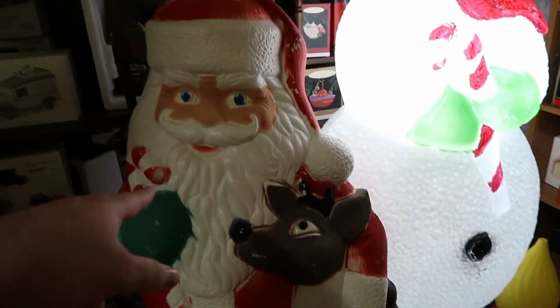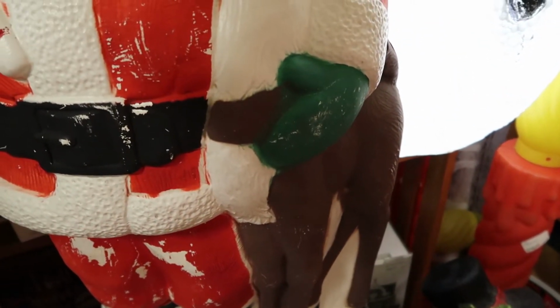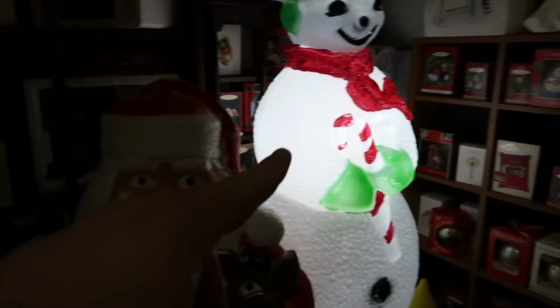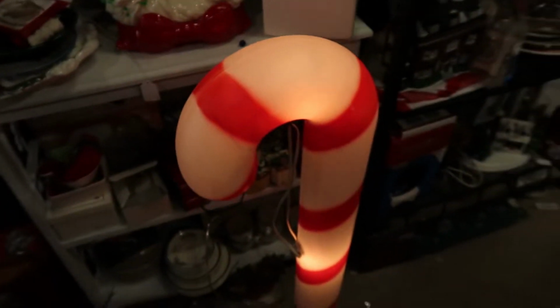This is a vintage guy. Vintage light up blow mold, okay. With reindeer, 95. So yeah, they were a lot bigger, like I said, back in the day. He's a little darker because that one's lit, but they have several of those.